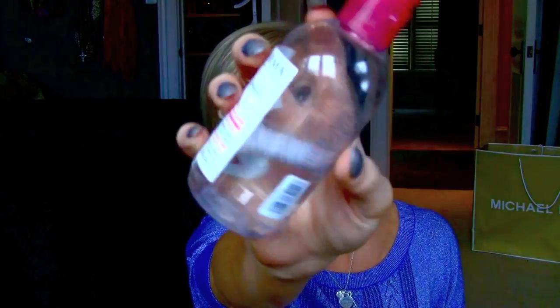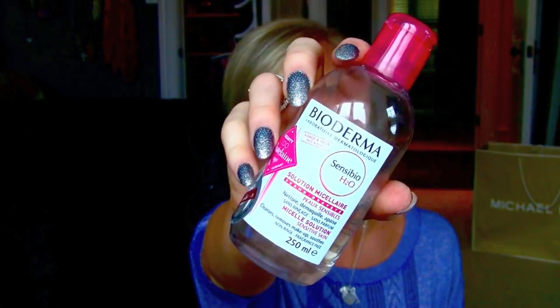So I have two here, but my all-time favorite makeup remover is the Bioderma, and I literally was just shaking, so there's so many bubbles, but this is the little container. Usually I get like the huge one. Typically day to day this would just be for my eyes and my lips, just to get the color off, and then I would use another product that I'm going to show you in a minute to get my face makeup off. But if I really feel like I caked on the makeup that day, then I'll use this for my whole entire face, but I'll just use more pads.